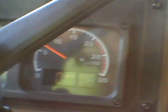It's an automatic transmission, so I don't really have to shift gears. But I've got all of this to take care of. And there's my retarder brake there, secondary. Auxiliary right there. So we're about to go. There we go. Here we go.